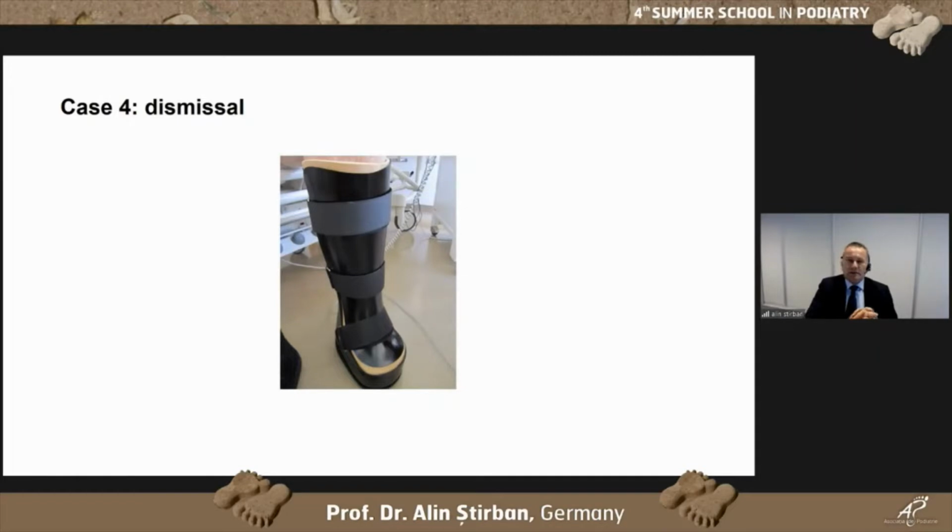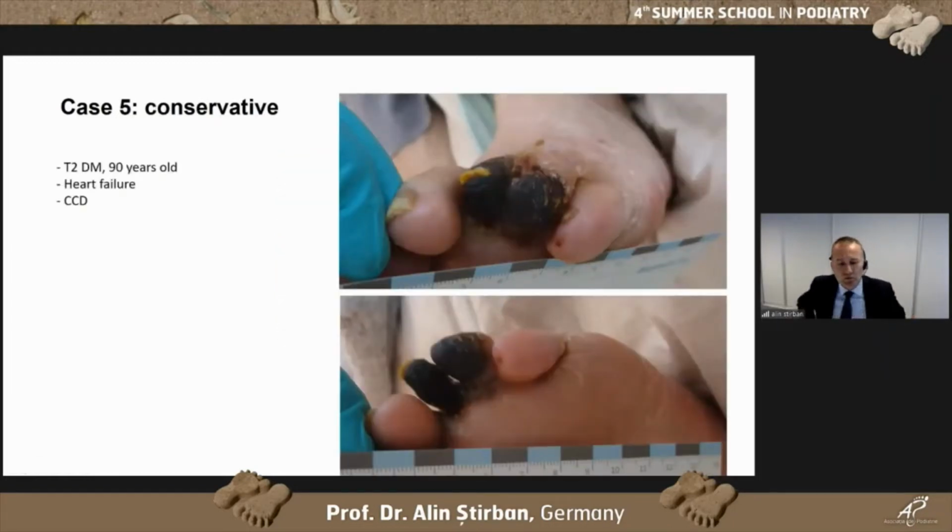Nevertheless, there are some cases when we just have to let go. And it's very important to take the decision very, very correctly. And this is, as many of you know, not an easy decision. Let me show you in the end a case where we decided to perform more or less a semi-conservative therapy. This is an old lady, 90 years old, with heart failure, with chronic kidney disease, peripheral artery disease, neuropathy, basically everything that we are afraid of when we have to treat a diabetic foot syndrome.